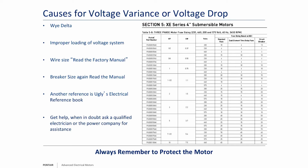Another reference, if you're looking for wire sizing and such, I use a book called Ugly's Electrical Reference. It's often available at different bookstores, of course, Amazon.com. If you're familiar with electrical, Ugly's is a very nice little reference book. When in doubt, get help. Remember this: our license is typically only Cat 2 when it comes to electrical, which means we should only be going up to the pump control. If you have bigger electrical issues, there is no shame and there's no harm or foul in calling an electrician to help you. So ask for help when you need it.